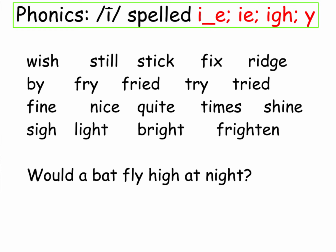And a sentence. Forward. Oops, see daisy, I guess it's not going to work that way. Forward, forward, forward. Would a bat fly high at night? Would at the beginning makes the sentence into an asking sentence, which means you have to end with a question mark.